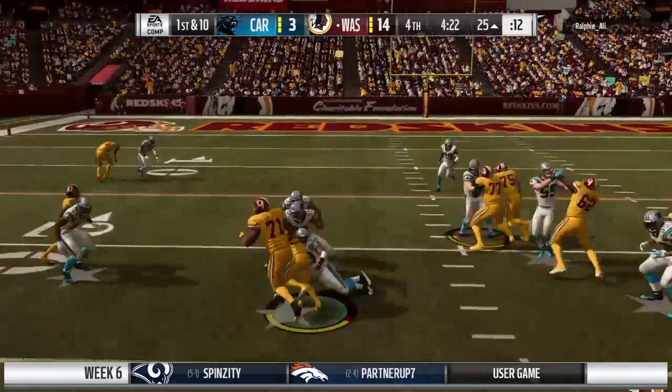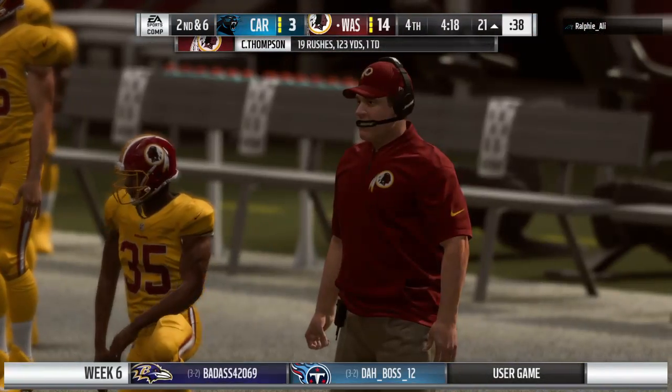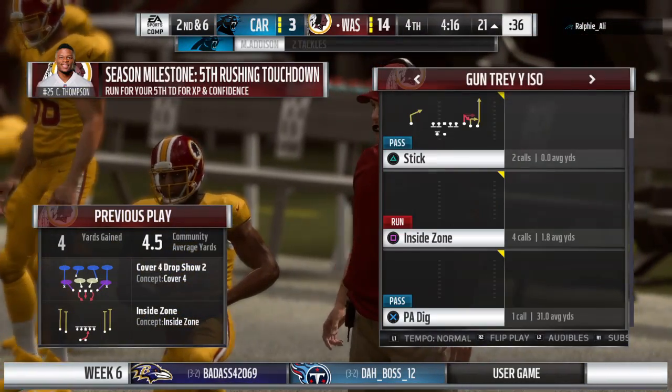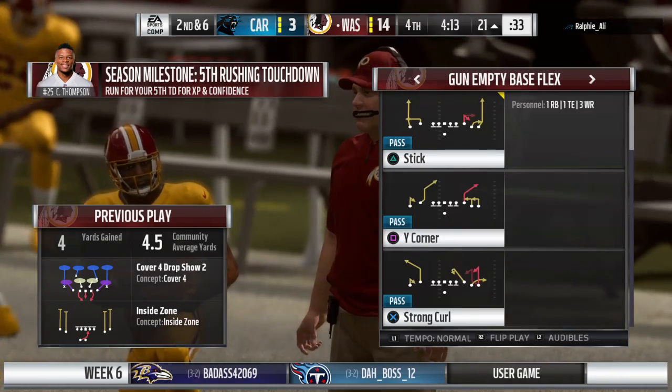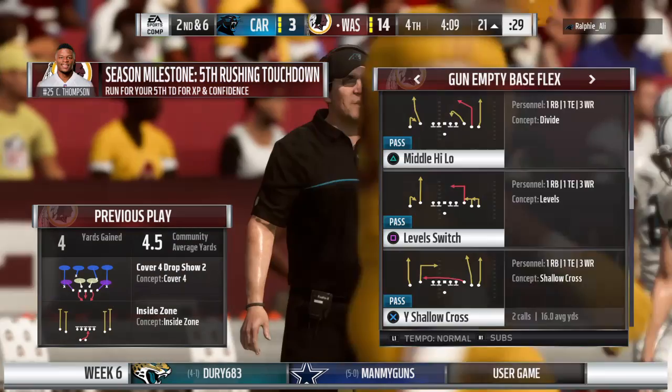They'll run it now out of the gun. They'll be brought down at the 21 after a pickup of 4. Offensively with the lead, you want to run the ball, keep the clock going, but you also want to still kind of be in attack mode too, right? So how do you do that and not come back on your heels?